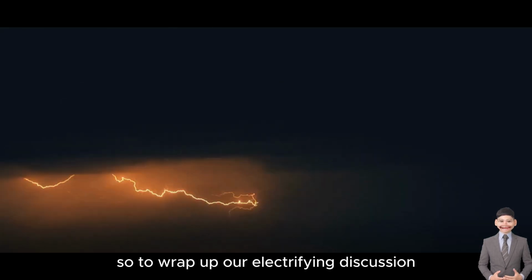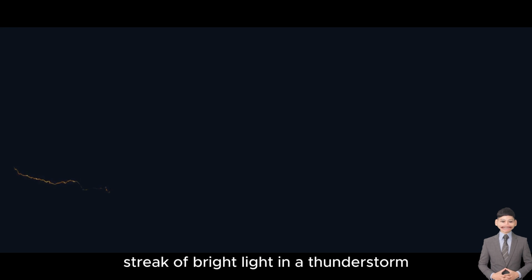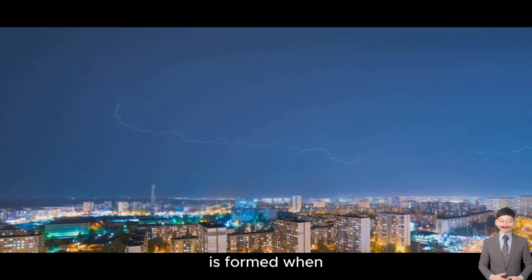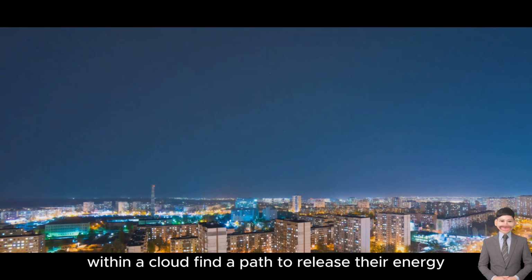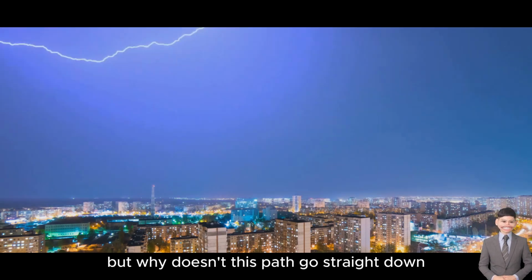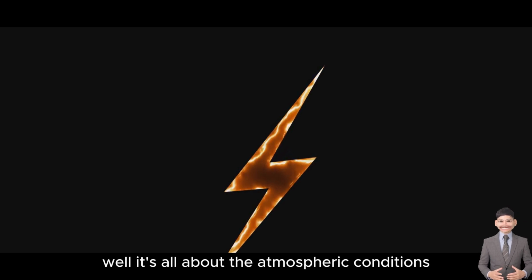So, to wrap up our electrifying discussion, let's revisit the key points we've covered. Lightning, that impressive streak of bright light in a thunderstorm, is formed when electrical charges within a cloud find a path to release their energy. But why doesn't this path go straight down? Well, it's all about the atmospheric conditions.